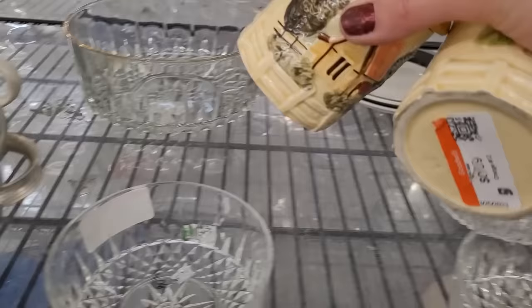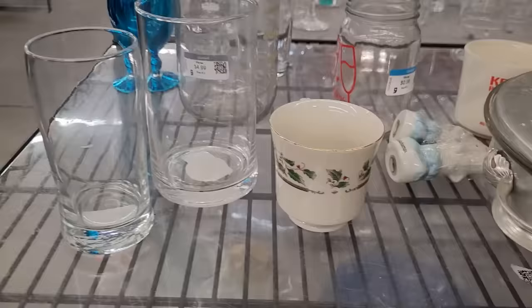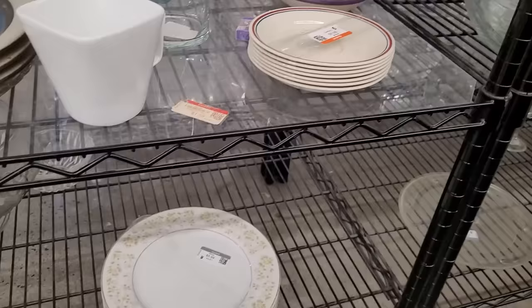So I think I'm going to pop these in the cart, research their value, and then I will probably end up leaving the creamer on the shelf because of that crack. As sad as I am to split up a pair, it's just not going to do me any good. A crack that big that goes all the way down is inevitably going to end up breaking.